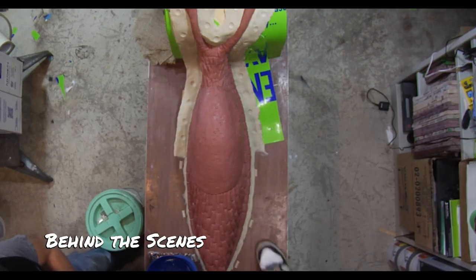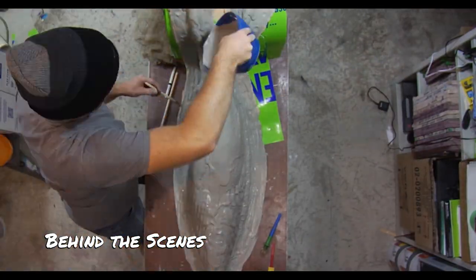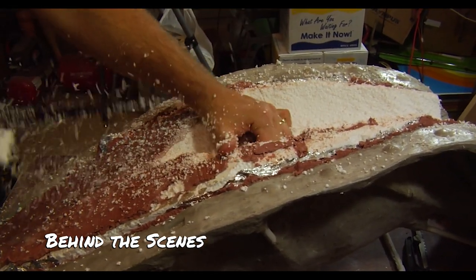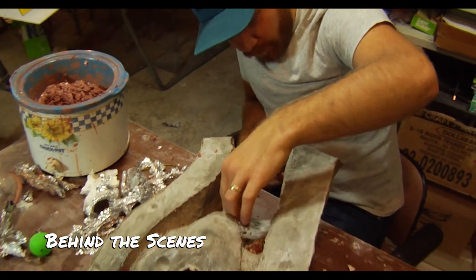So then the entire sculpture of the slug is covered in plaster. And we use different layers, building up, as well as burlap. And the burlap helps strengthen the plaster so that it doesn't crack. Once the plaster mold has cured, we then clean it out, take out all the clay, and are able to start making the silicone puppet.